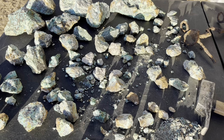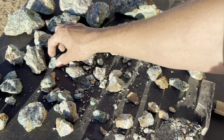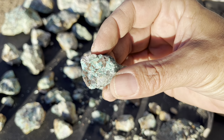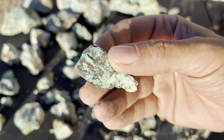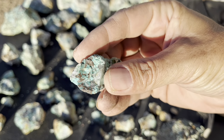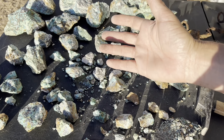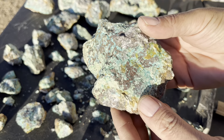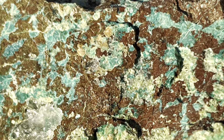All right, so I'm back at home, and as you could see, I've been a very busy boy. This is what I recovered from that mine so far, and I do believe we've got turquoise. Now there's an active turquoise mine not too far from the abandoned mine that I discovered, so I'm fairly certain that is exactly what we have here. And if that's the case, well, we've got a lot of it. Check this out. Isn't that beautiful? We'll be right back.